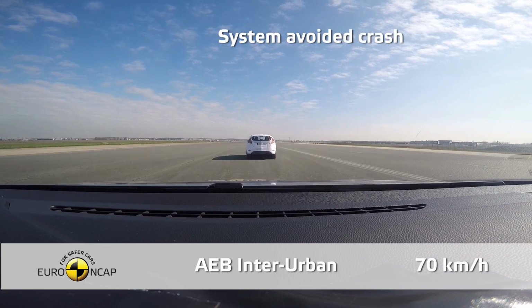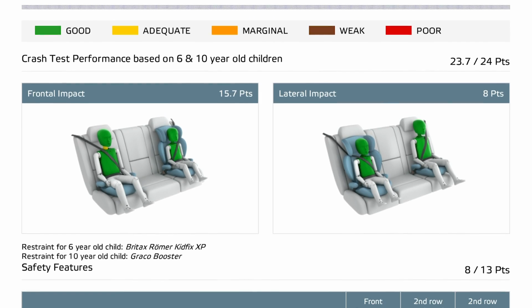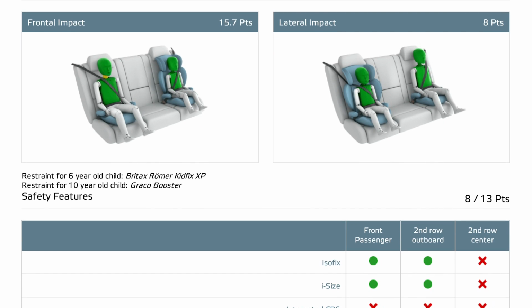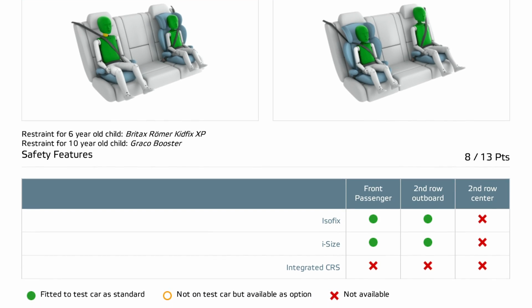Child occupant protection scores are also incredibly high, scoring 23.7 out of 24 points. This is a car that will be popular with families, and that 89% score for child protection is the highest score so far this year.